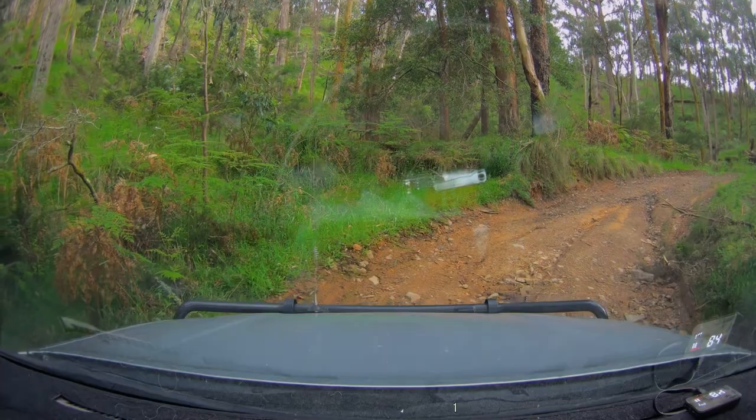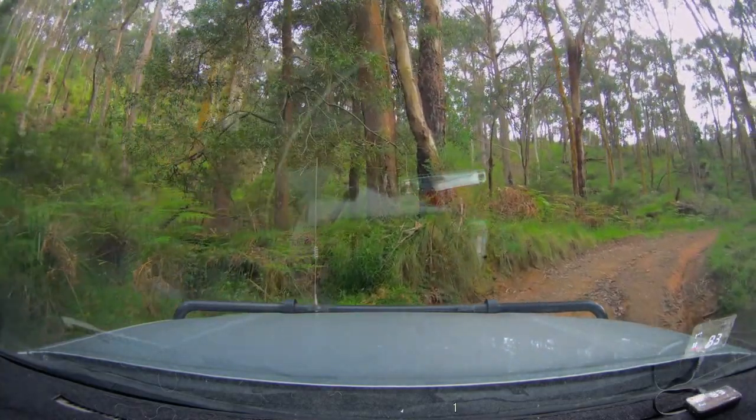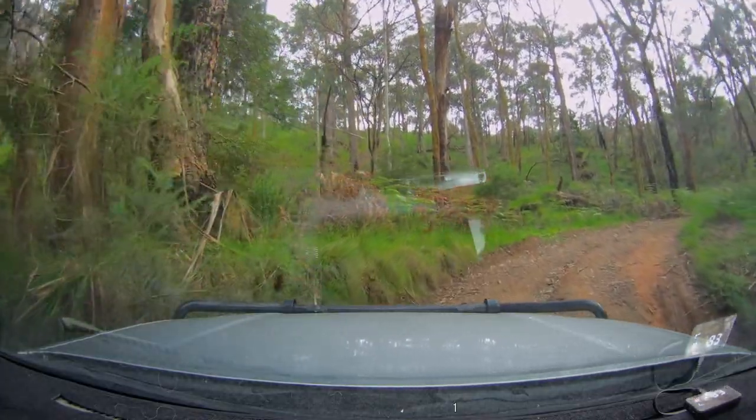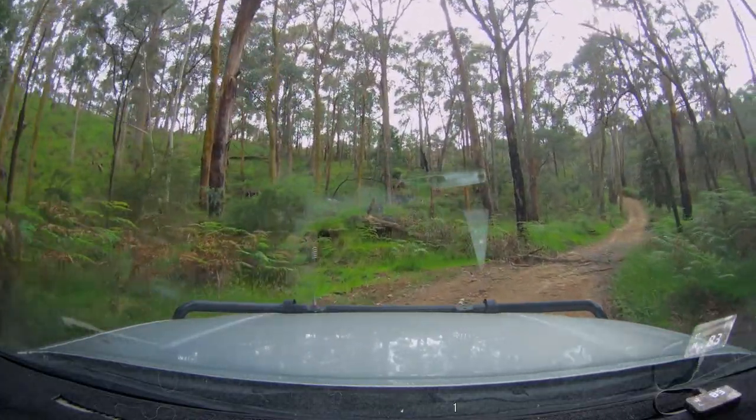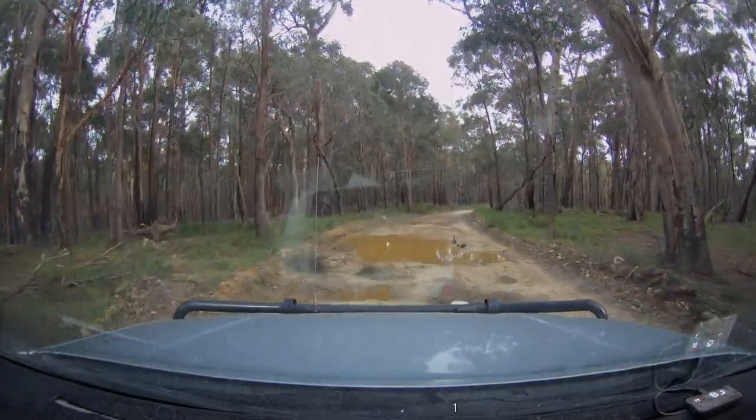Crossing, but I don't think it'll wash the undercarriage much. Are you in twos or fours? I'm in four high at the moment. Family of ducks in this puddle up here.